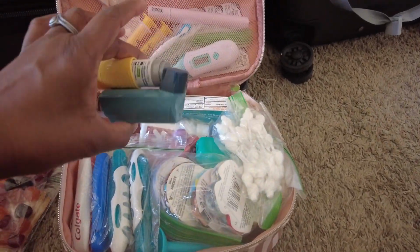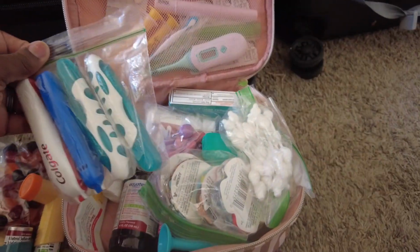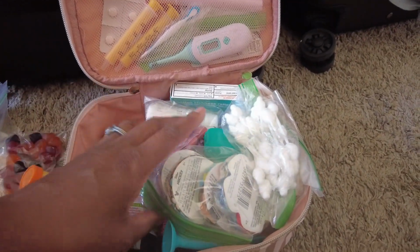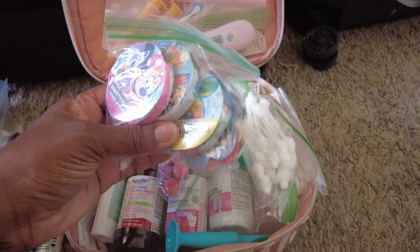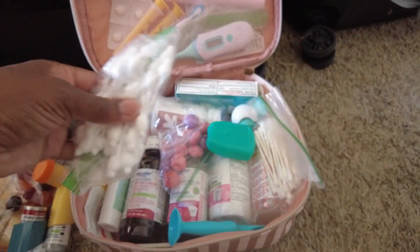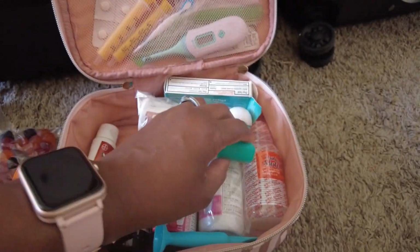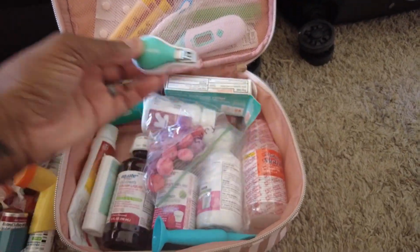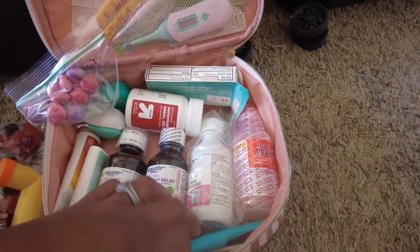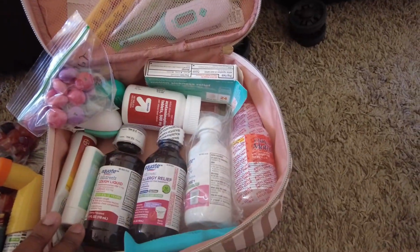We have inhalers both for me and my son. We've got everyone's toothbrushes. And then just a plethora of medications. Also these little washcloths that fold out into the characters. Q-tips, floss, extra floss, nail clippers, and Tums, Tylenol, all the medicines we would need.